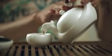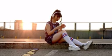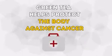If you want any proof of that, just note that green tea, along with water, is the beverage of choice in many Asian countries. They've been taking advantage of it for centuries, and it obviously helps them to stay slim. As an additional benefit, green tea helps protect the body against cancer too.